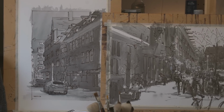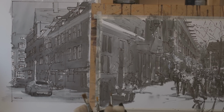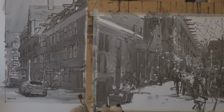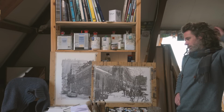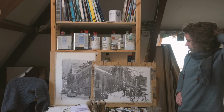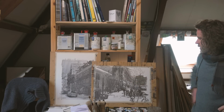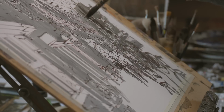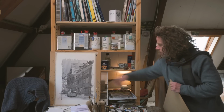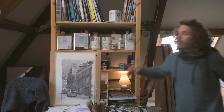So I will have a call with this client and then perhaps one of the two will be his favorite, or I have to make another one. That's possible too. But for me, normally this is the way to paint a street like this. But I really don't mind to choose this one. This is nice with the shadow in the foreground and some light in the other street.